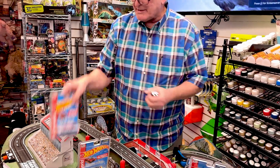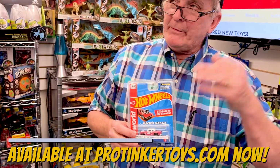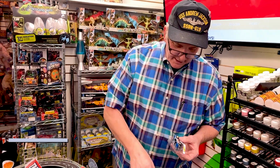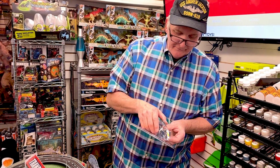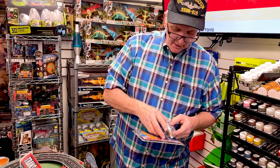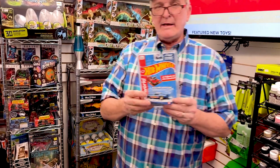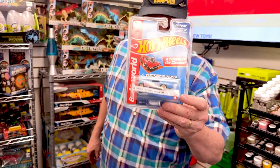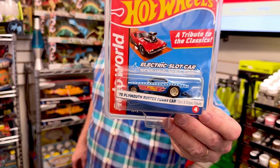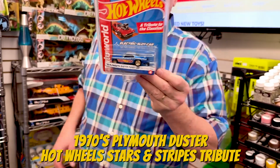See, they're just obsessed with this because it's a Bel Air. That's the only reason. And everybody wants to have a Bel Air in their series. And so this is a 4-gear car. And 4 gears are really cool. This is the 1970 Plymouth Duster Funny Car. And that is the Funny Car, SC382. Another awesome assortment from Auto World, SC382. What a car. What a car.